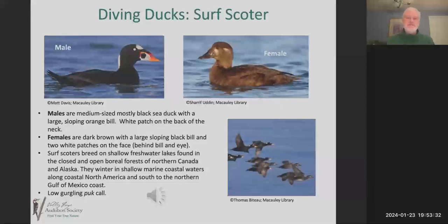Next up is the surf scoters. Surf scoter male has this white at the back of the head, white on the forehead, and this white eye, and of course that unique bill, which again is used to pick mussels off of the rocks and then swallow them whole and grind them on up. Mostly black. Most of the body is black, and the females are brownish tone with these two white marks, one behind the eye and one in the front.